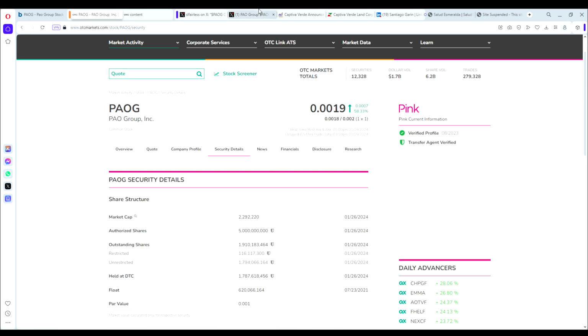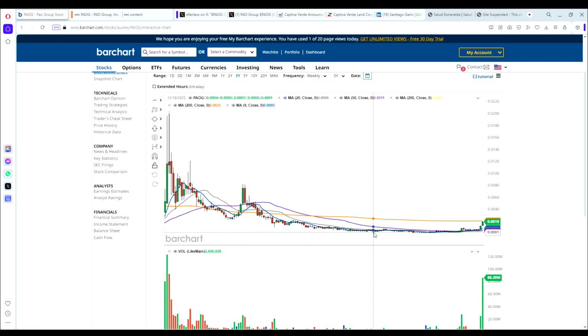Pretty incredible stuff. Again, the chart is primed. If this thing breaks over the 200-day moving average here, there's so much room. There hasn't been dilution in over 2 years. Back when it ran to a penny before, it was the same share structure. It even did more than a penny. So really a great swing trade setup here.